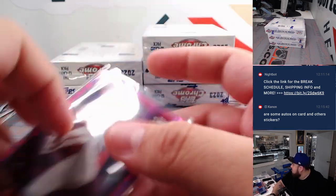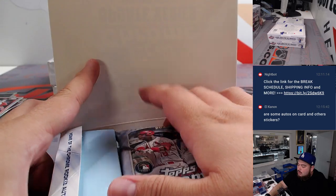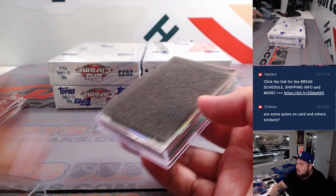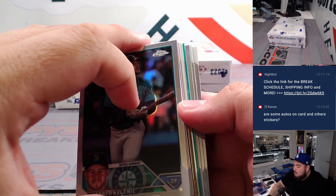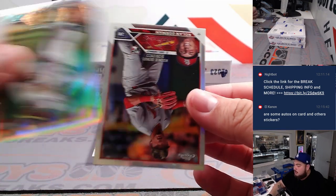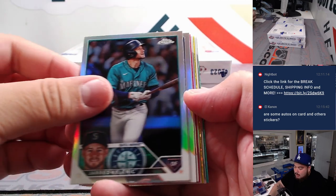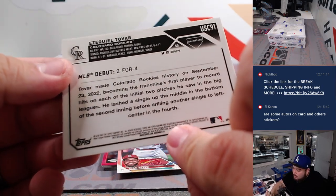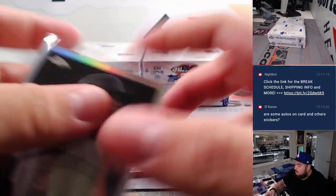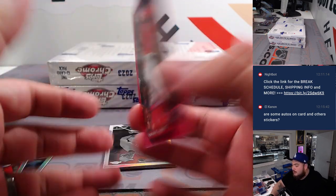Really do love these colors, though, I will say. All right, halfway there, guys. Joey Ortiz, Almendez Diaz, and a nice Nolan Gorman update. All right, here we go. Kelenic. Nice Ezekiel Tovar. That actually might be a variation. At least it looks like one. Definitely probably a variation. Bobby's Patrick. I'm pretty sure it is. Yepes. You have Emmanuel Valdez for the Red Sox.